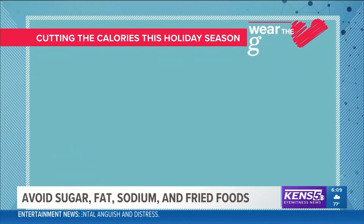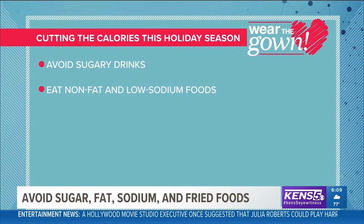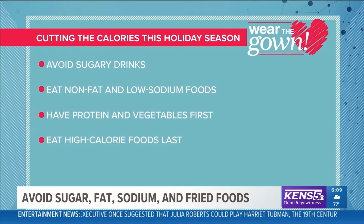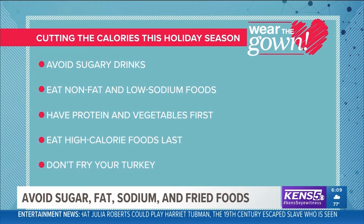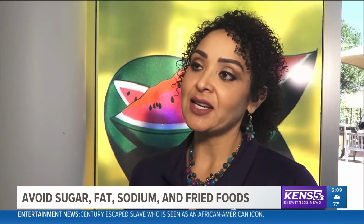Other ways to cut down on the calories: avoid sugary drinks, eat non-fat or low-sodium canned foods, eat your protein and vegetables first and high-calorie foods last, and don't fry a turkey. You want to avoid frying your turkey because that's just going to add extra fat.